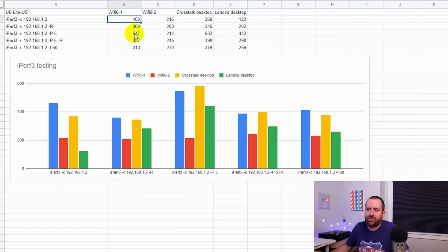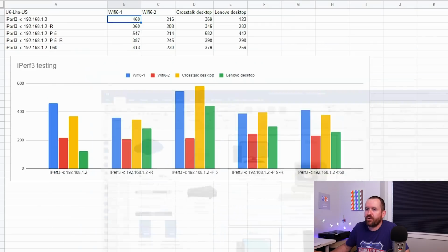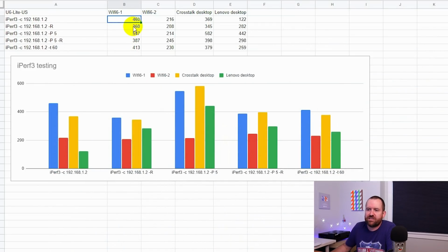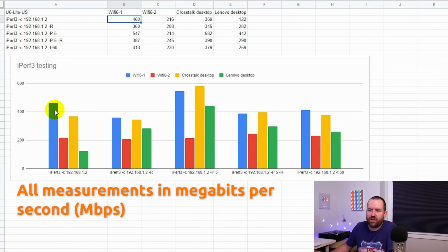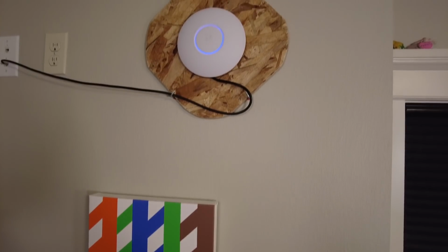This is the Ubuntu, this is Wi-Fi 1. That's this system here. It's the old school Ubuntu AMD A4 based processor. And we can see the kind of speeds that we got here. So this is blue on the chart here. This system has perfect line of sight to the access point. It's literally sitting about 5 feet that way, and the access point's about 2 feet above my head right here.